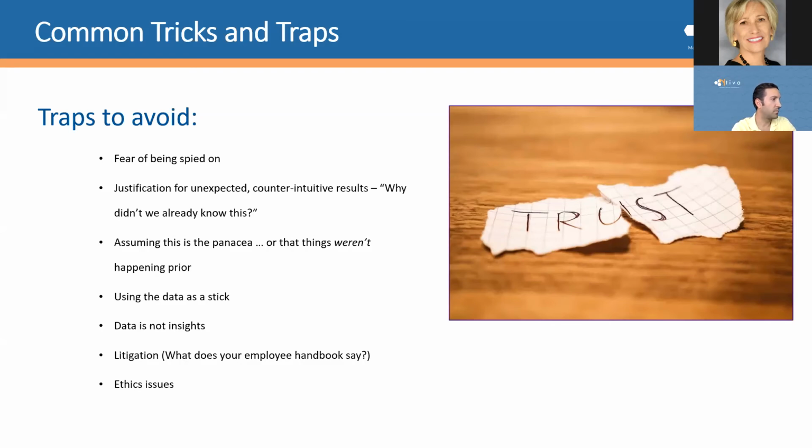Also, again, not an attorney, but in terms of litigation and legal issues, one area to look at is, what does your employee handbook say? It's important to discuss with your counsel how that is currently written. Most times as an organization, you have access to your own company data, but it's important to maybe put a blurb in there. And ethics issues too. If you implement the software without telling your employees, and some organizations do that, you could run into an ethical issue. And you could also run into organizational cultural issues if you do not disclose the information beforehand.